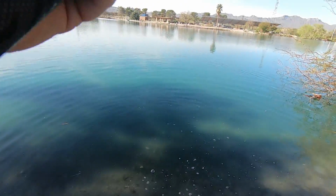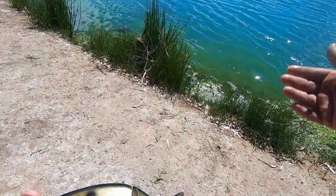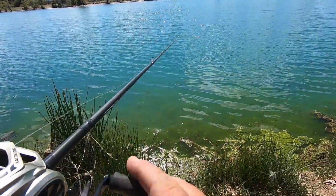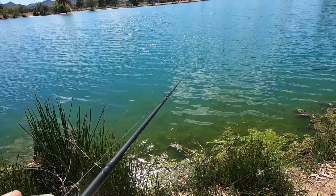Gosh darn it. I just hooked a fish on this bait. Just had it right here at the bank and lost it. And I don't know if that fish was bedded. The water's really murky, but he hit it, that's for darn sure. And I'm just fishing it slow.